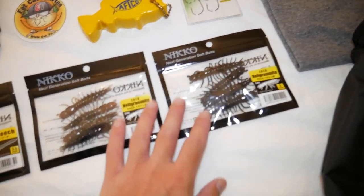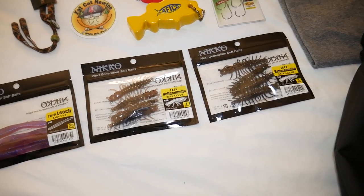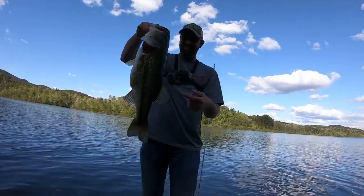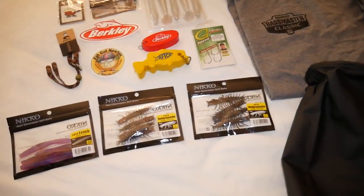I really want to try this Nico Helgramite more because John from Creek Fishing Adventures, this is like his all-time favorite lure. He catches everything on it. And he actually caught his personal best bass recently when I was fishing with him on this black Helgramite. So I've got to give it more of a shot. I want to catch some more fish on those.